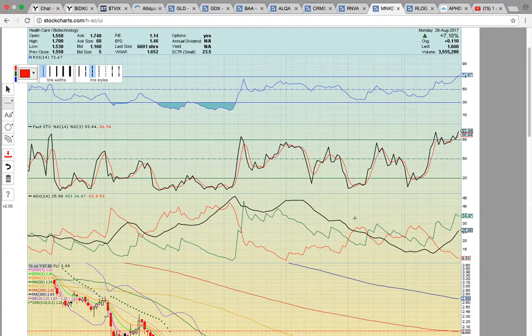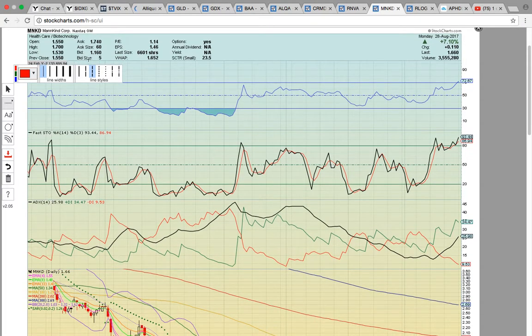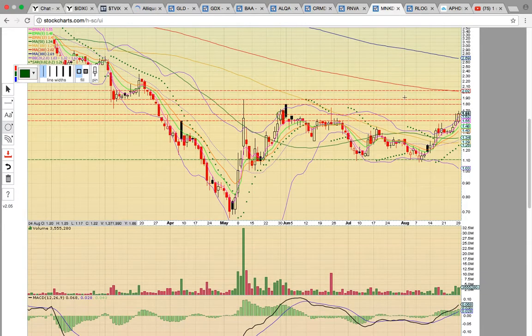Okay, so take a look at MNKD. This stock is making a nice move. It likes to disappoint, but it's been heading higher here in a strong uptrend. You've got RSI now at 72. Fasto is above 93. If you look down here at the candles, you could see that it completed a move back to the closing price here on May 30th. That's the circled candle right here, and so the close was just above that level.